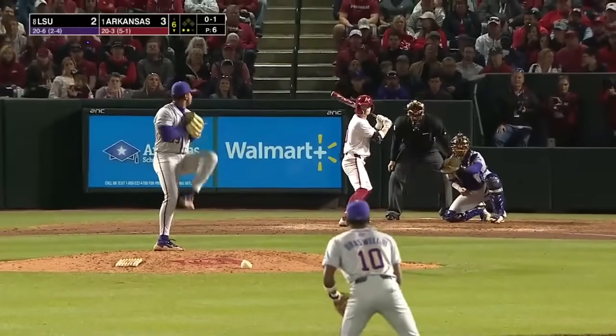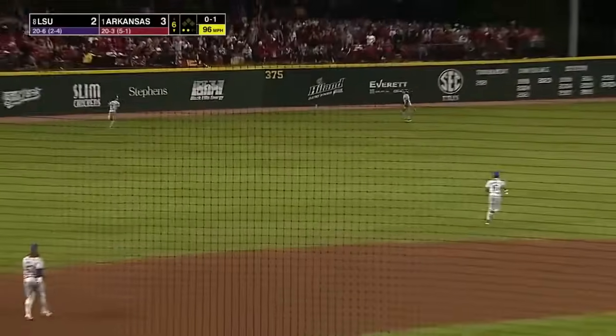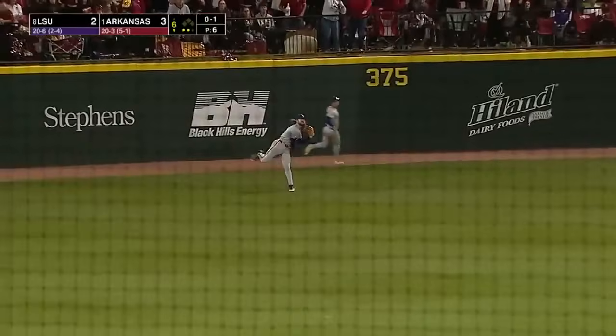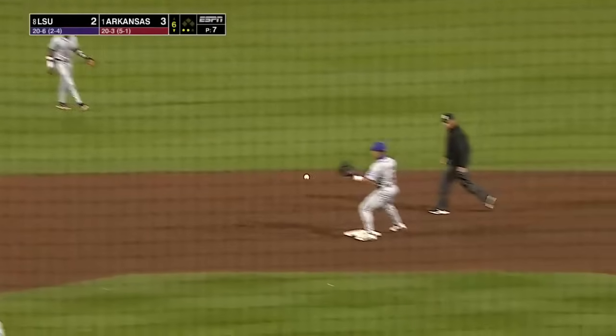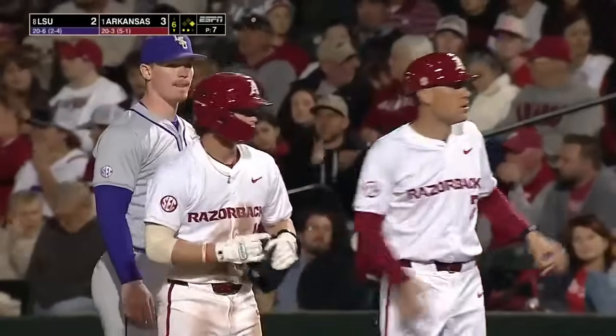Last year, Stovall was preseason first-team all-conference, a preseason All-American, was injured with a shoulder, and missed the whole year. He sends it to the gap, and after a wide turn, a retreat to first, a two-out single. It's his second hit of the game. That's back-to-back really good at-bats by Stovall.